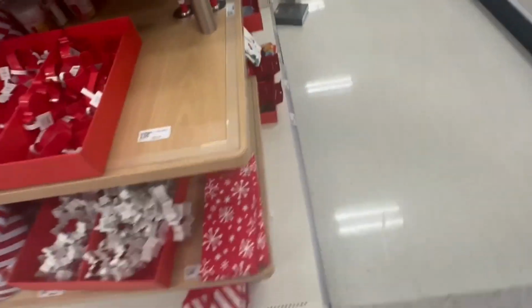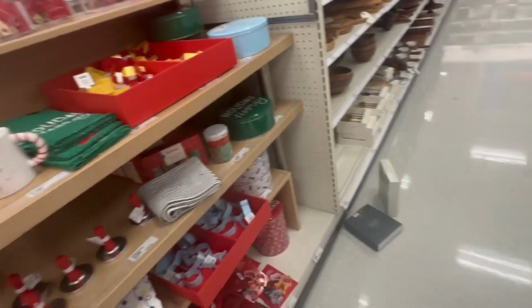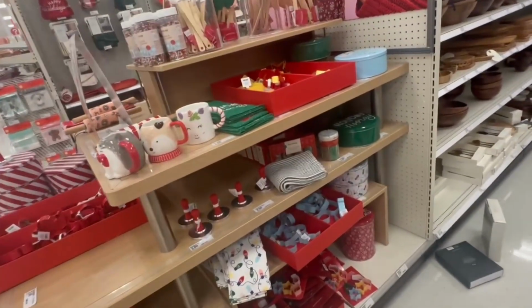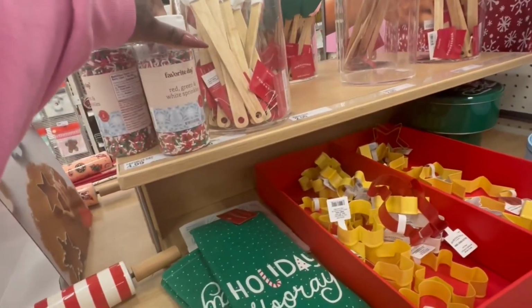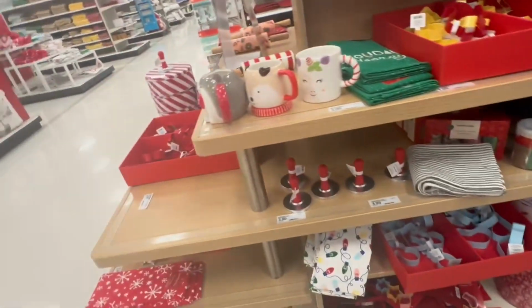It's cool. I gotta see if Kanaya wanna do cookies this year. See if her and Kalia and them wanna do cookies, so Jelani can decorate some cookies too, you know? But get the sprinkle sets and stuff.